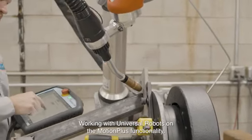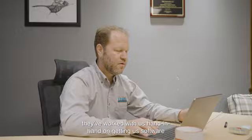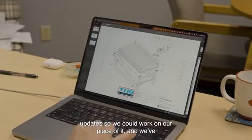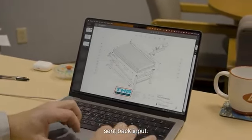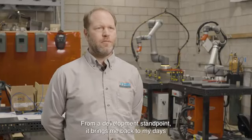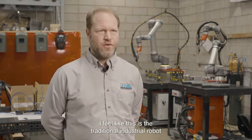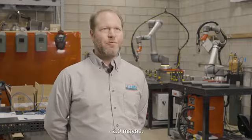Working with Universal Robots on the MotionPlus functionality, they've worked with us hand in hand on getting us software updates so we could work on our piece of it when we've sent back input. From a development standpoint, it brings me back to my days with traditional industrial robots. I feel like this is traditional industrial robot 2.0, maybe.